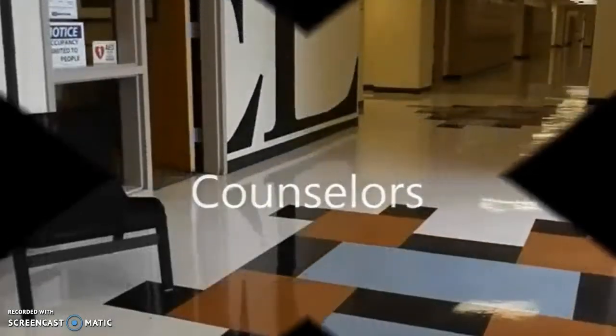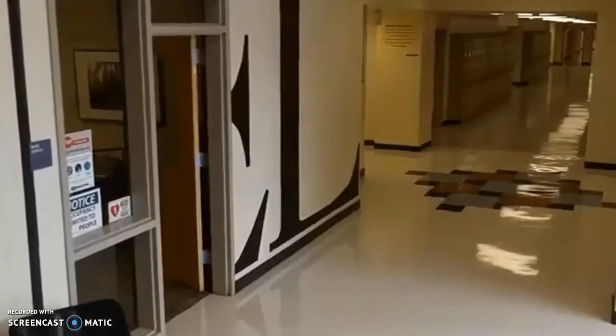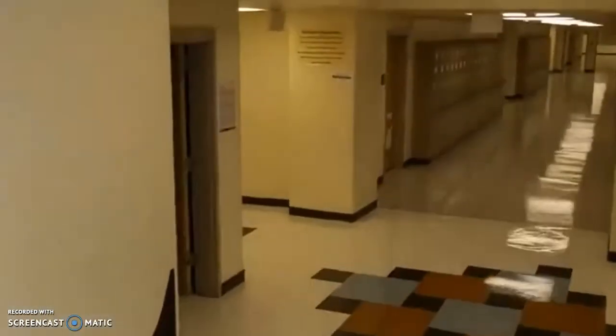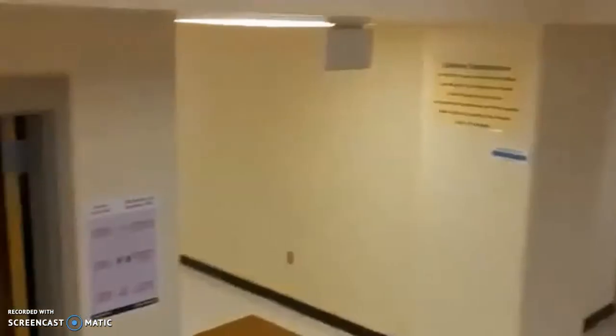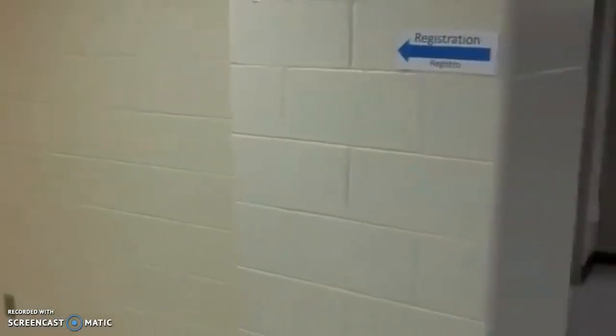Our counselors are up next, so we're going to go back to the main lobby just to give you the path that you would take. Once you come in and sign in, if you have a meeting with a counselor or you need to register or withdraw your student, you would turn left at this first hallway to come down.